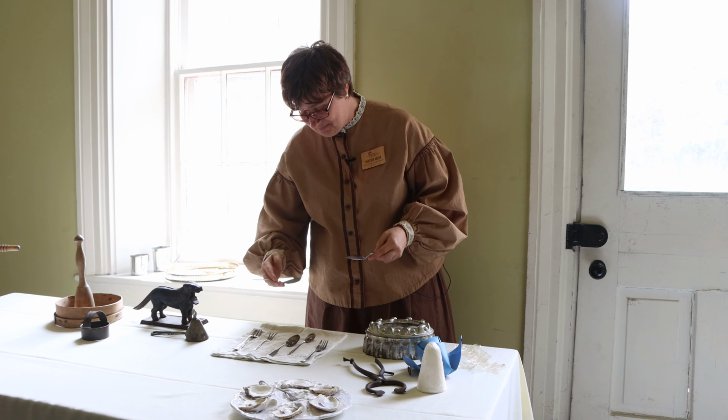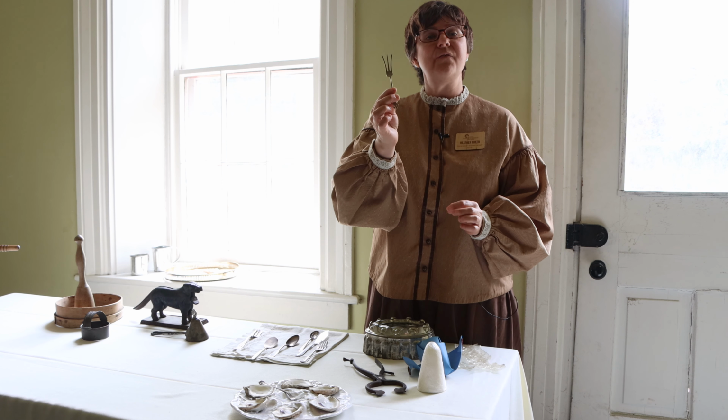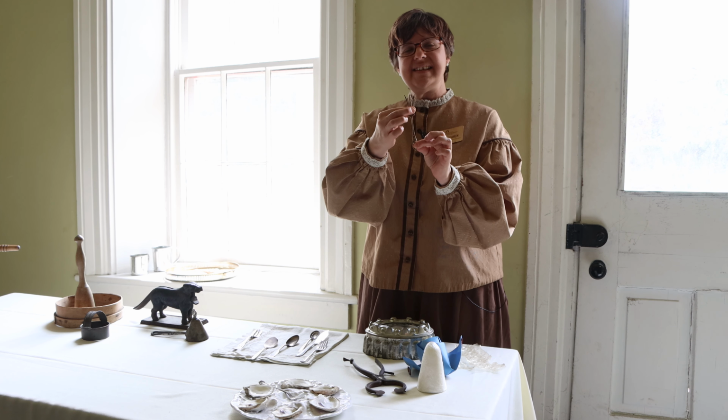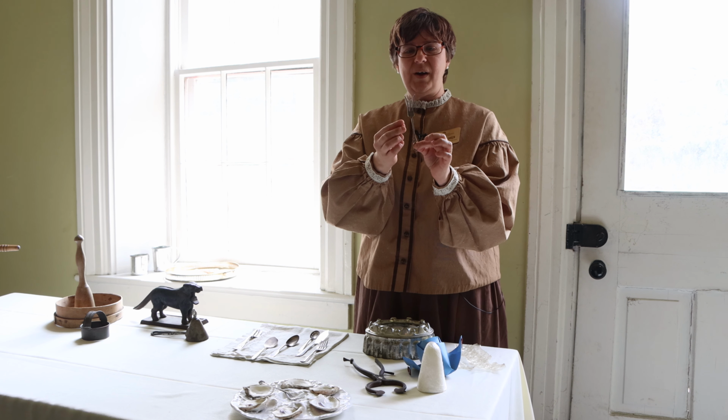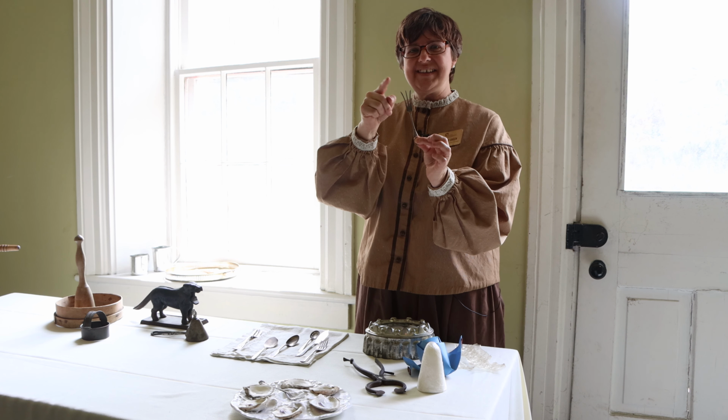These are fantastic. This one, a lot of people look at it and think, wow, that looks like a fish fork. And you've got the right idea. This is a very small fork. It's very lightweight. The tines are flat and sharp. They're a little bit pointed.